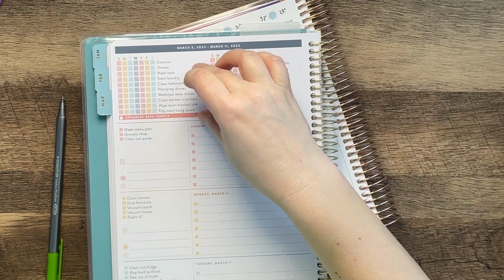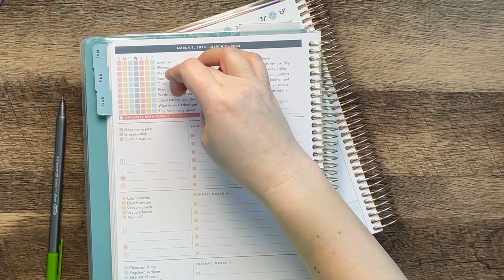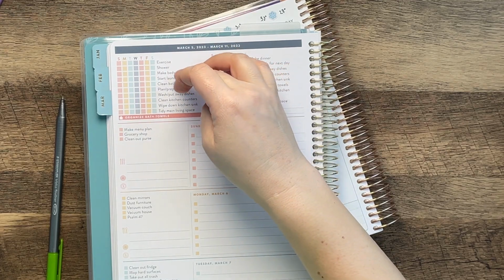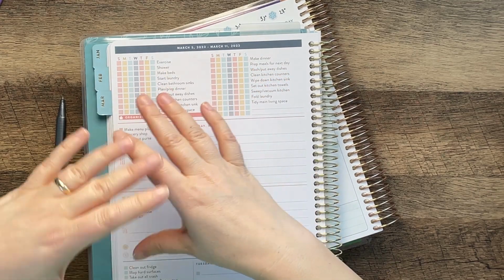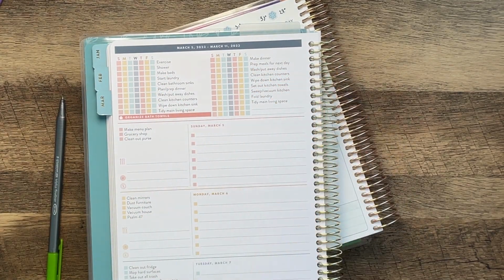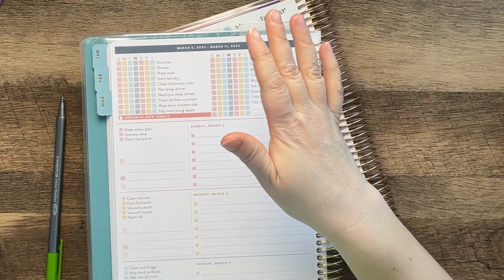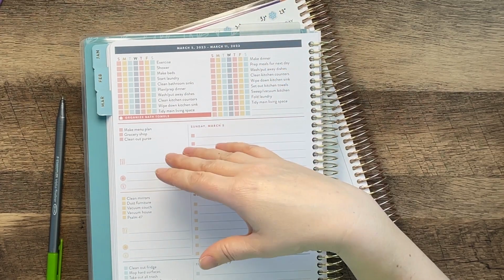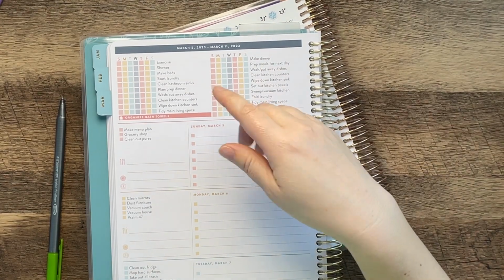Now, some of these things I do. I take a shower most days. I make the beds. We don't do laundry every day. I've mentioned this before. It's just not a habit that I have cultivated. It doesn't work for me. I have tried in the past, and I have not been able to create a system that works for me to do laundry every day, which is fine. I tend to do a couple of loads a few times a week, and it works just fine.